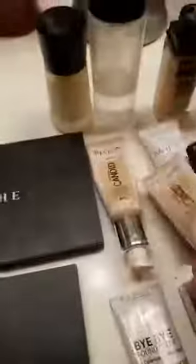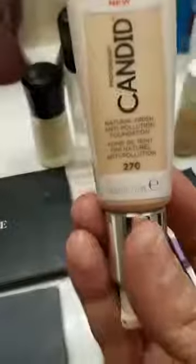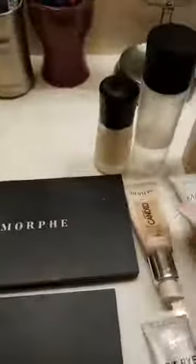I got these 2 Revlon Candid Natural Finish Anti-Pollution Foundation. Hey, that's kind of cool. Go Revlon. I dig that. Medium beige and another medium beige. So this one's not as full, which you can actually tell just by looking at it. It's not quite as full.